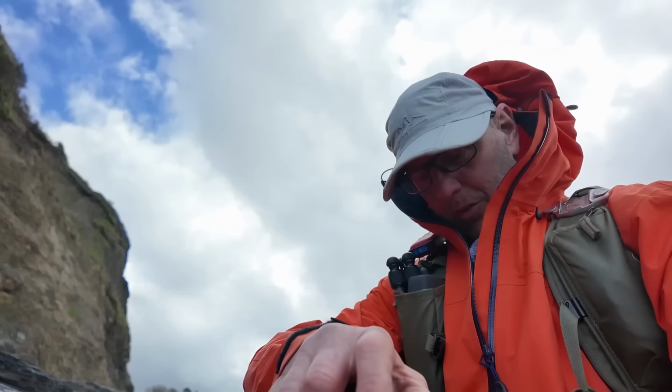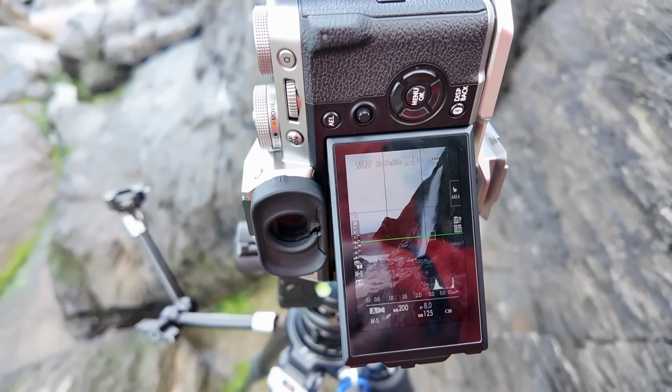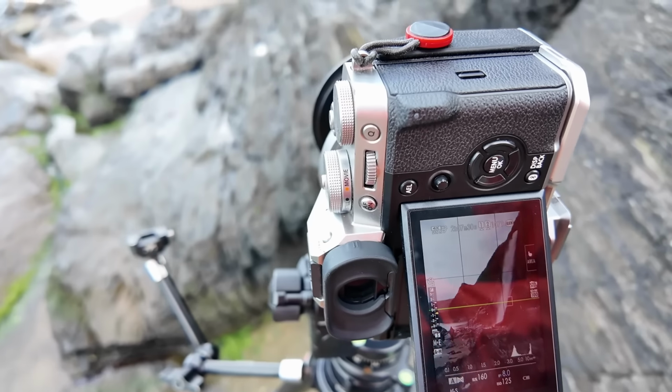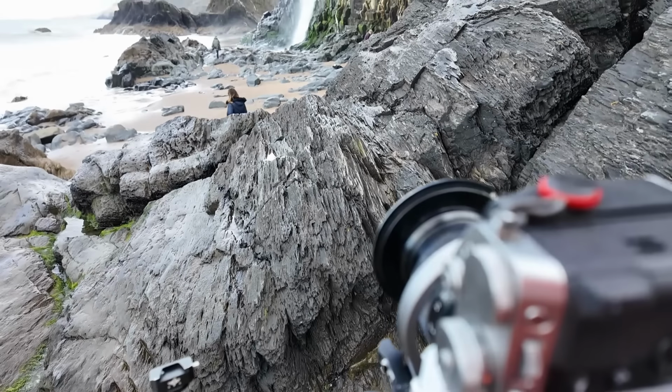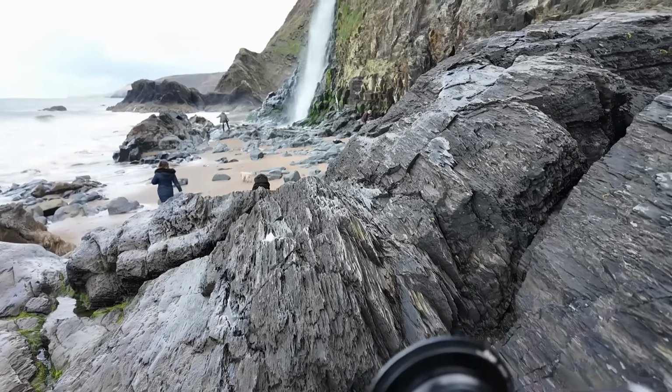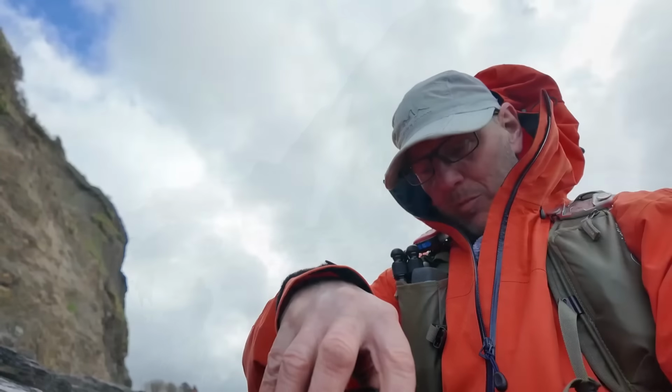So the camera is on the tripod and I've got a first image set up, and I brought the camera relatively low because I've got some rocks in front of me, which is just cleaning up the beach. I've almost got some leading lines coming in off these rocks pointing in that direction towards the waterfall. And if the sun was to come back out, we were getting a rainbow at the bottom of the waterfall just now, where the spray is.